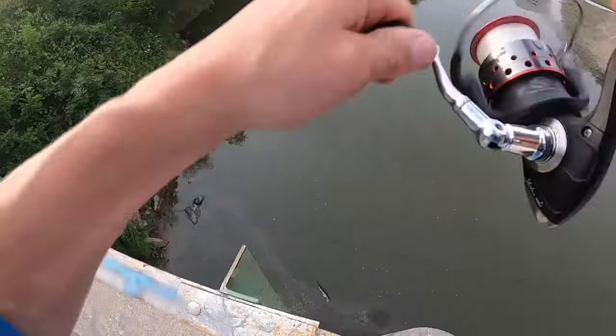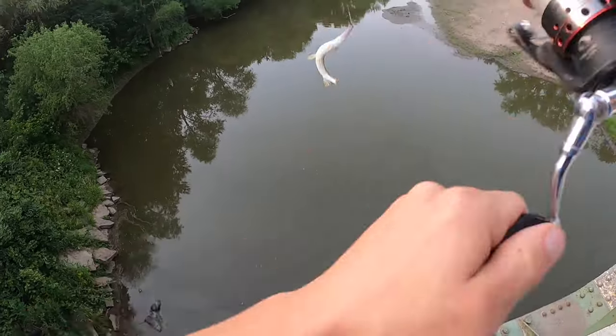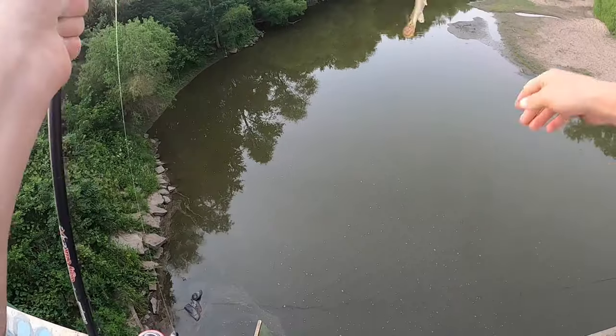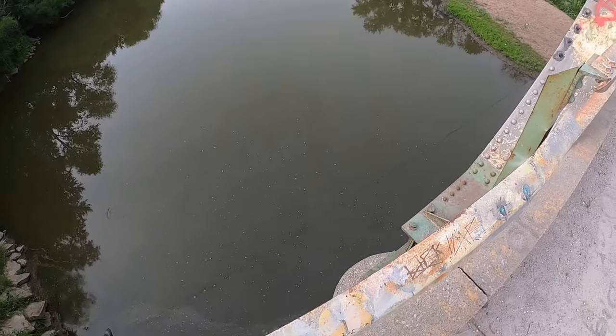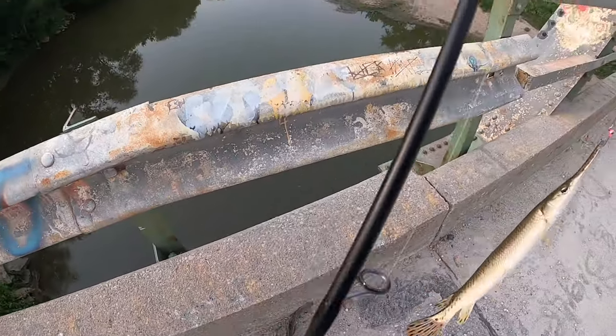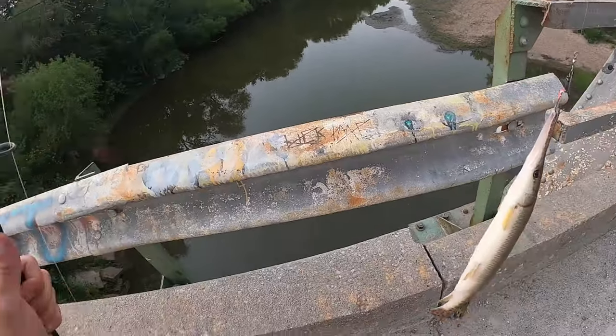Oh, he flew off the... Oh! This one's a little bit smaller. But we got him, boys. Right in the snout. Look at that. Oh, he kicked me in the face. Hell yeah.